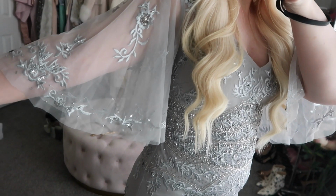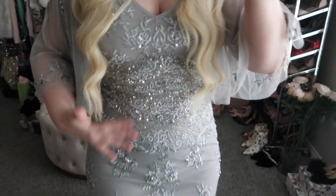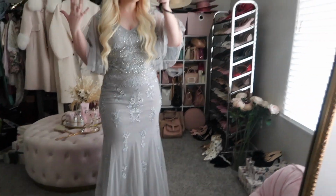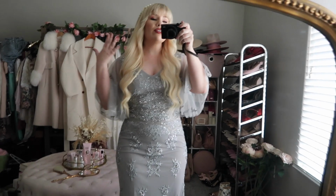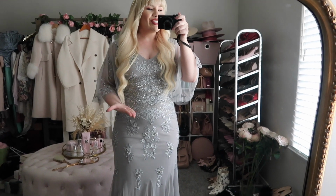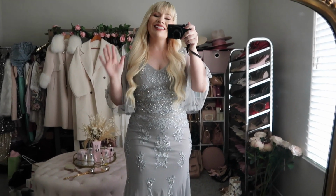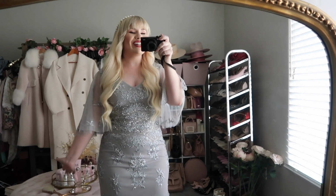It has these really pretty flutter sleeves with embroidery and beading on it. There's some sequins, so it has sparkle, but it's not overwhelming. So this would be perfect if you are going for something that definitely steals the show, but it's still understated and classy at the same time. It's not like a disco ball or anything.